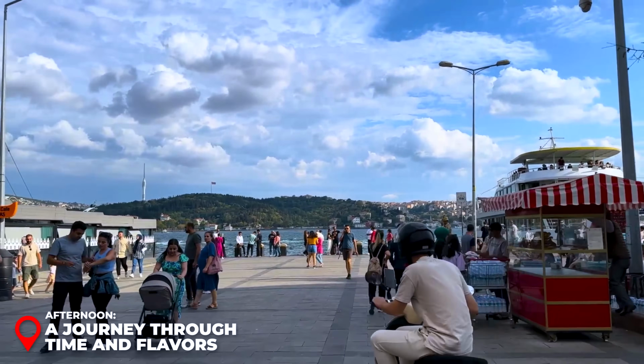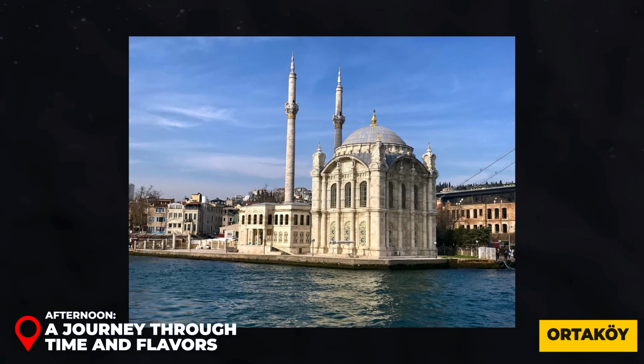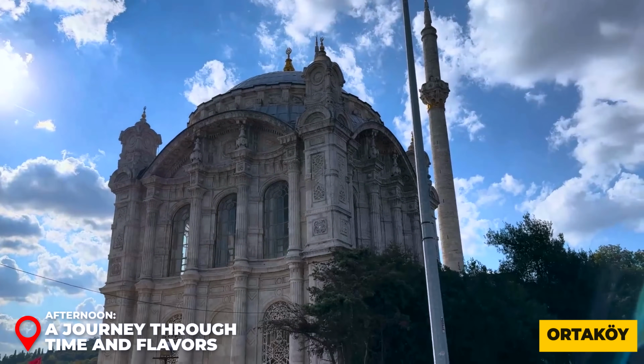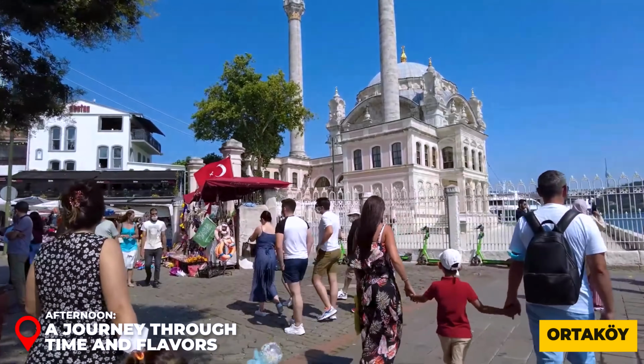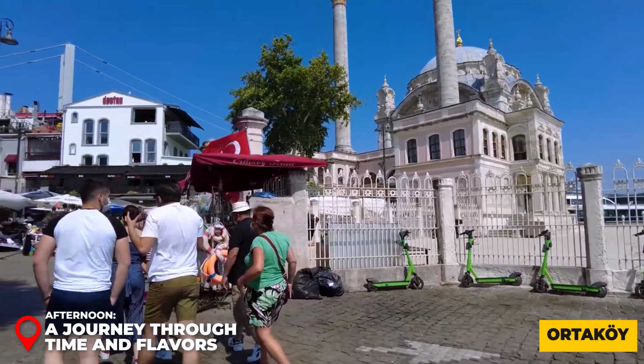Afternoon. A journey through time and flavors. C. Ortaköy. Next, head to the charming neighborhood of Ortaköy. This area is a melting pot of cultures, evident in its architecture and lively street markets.